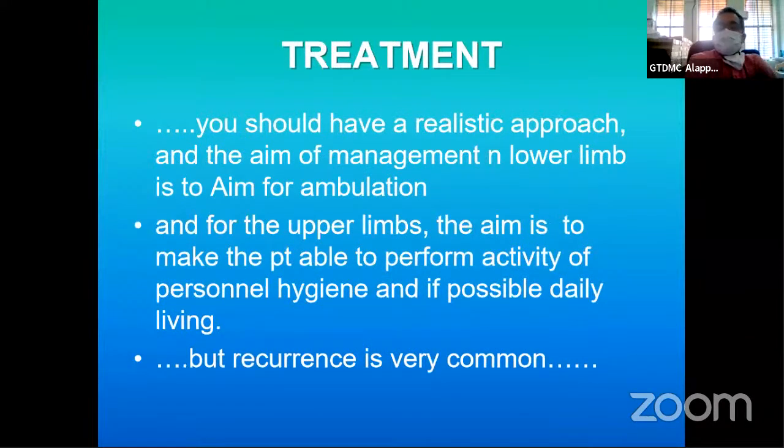While approaching treatment, you should have a realistic approach. You cannot say that I can cure your condition, I can make you as normal as any other child. The aim of management in lower limb is to make him ambulate, whether with the help of a caliper or a limp or whatever it be. And for the upper limb, the aim is to make the patient able to perform the activity of personal hygiene at least, and if possible, daily living. Remember, whatever you do, recurrence is very, very common.